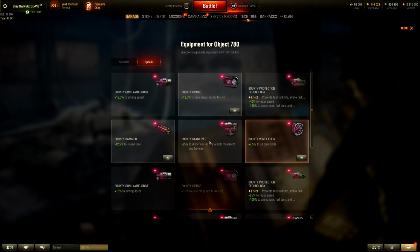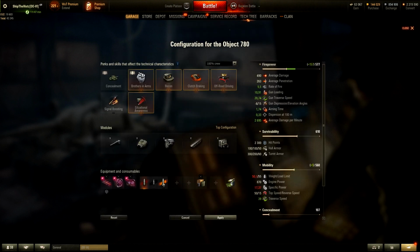So you can actually trade the ventilation for the vertical stabilizer, for example. A bounty vertical stabilizer, you can easily do that, but let's say people want to boost that TPM, because TPM is the biggest weak spot at the moment about this tank. So ventilation, rammer, optics, the most standard loadout, 2700 TPM, accuracy 0.33, aiming time 1.74 seconds.